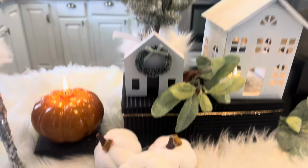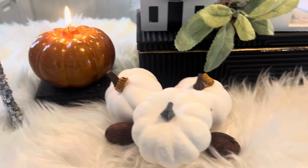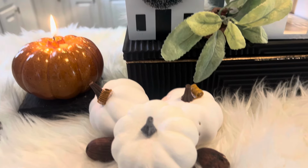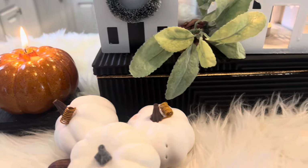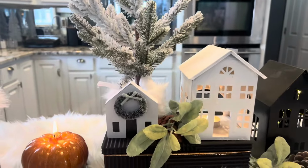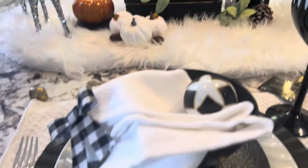The little house here with the wreath was from Target. The pumpkins were from Joann Fabric and the Dollar Tree. The pumpkin spice candle there, I think, was from Home Goods, and the tree was either from Ross's or Home Goods. Now, I'll tell you about the place setting here.